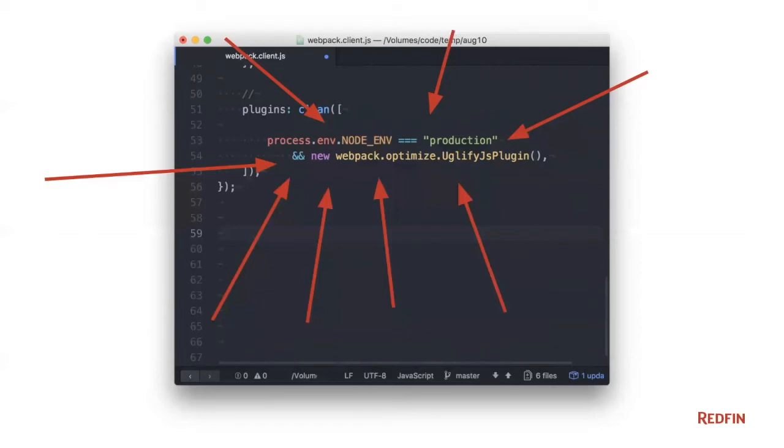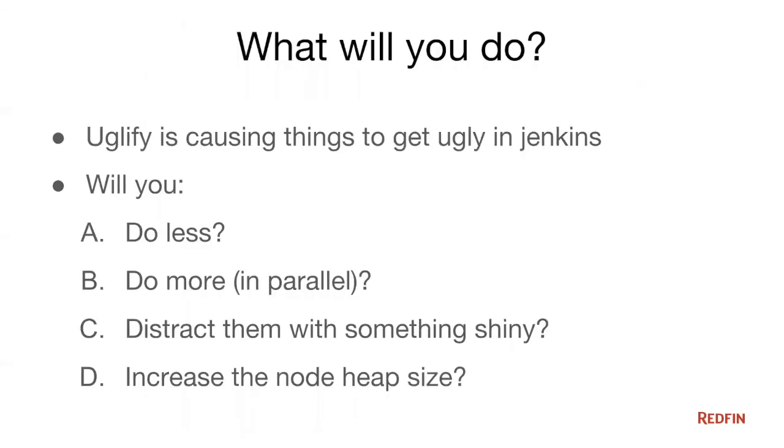Uglify only runs when we're running in a continuous integration environment, getting ready to deploy to production or to a staging environment or something like that. Uglify is causing things to get ugly. What are you going to do about it? I claim that turning off Uglify is not an option here. And I claim that the thing to do is to try and do more work in parallel.